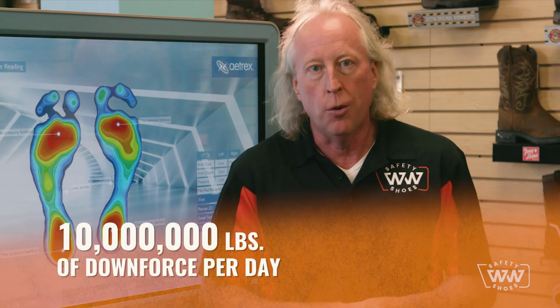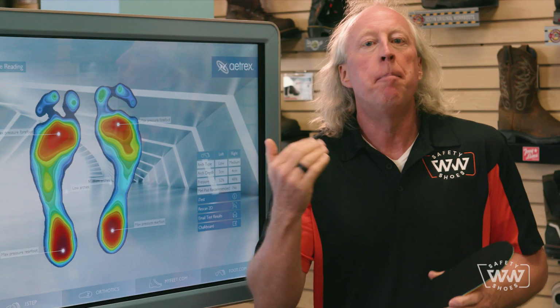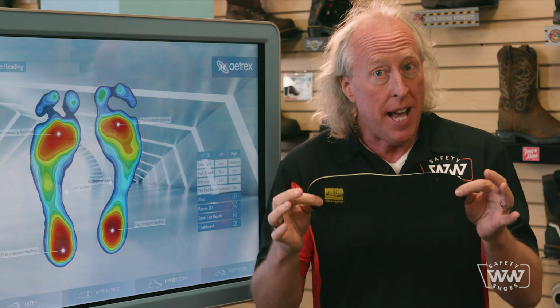If you're the same size as me and take 10,000 steps on your job every shift, that's over 10 million pounds of downforce a day. I mean, no wonder your feet hurt. An insole can reduce that impact and dissipate the energy away from your body, relieving stress and reducing fatigue. In fact, many insoles have anti-fatigue properties, just like the anti-fatigue mats in your shops, except these mats stay under your feet no matter where you go.